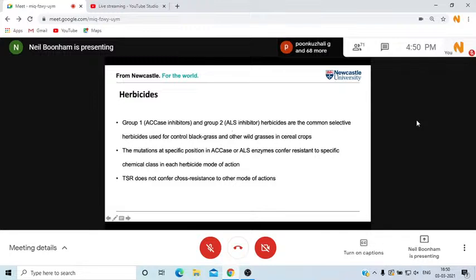So what I'm going to talk about here is mutations within the target site, so within the ACCase and the ALS enzymes. And these mutations confer resistance to a specific chemical class of herbicide. Target site resistance doesn't confer cross resistance to other modes of action.